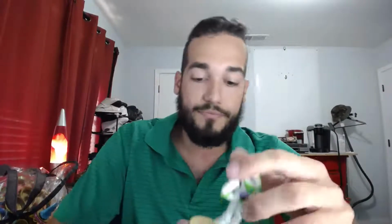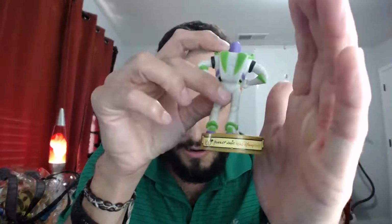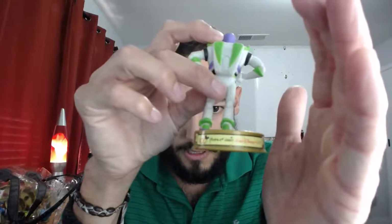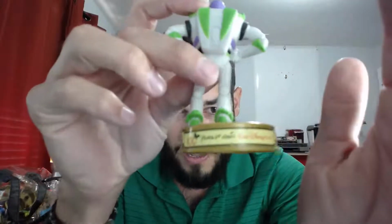So all I typed in was, let's see if we can focus here. Still getting used to the webcam, but it says 100 Years of Magic, Walt Disney World. And it says Buzz Lightyear, and it has 1995 on it. So I'm sure these are one of those things. Oh, wait, push the button on the bottom. Well, it spins. Push button on the bottom. Maybe this one's broken. I'm not sure.